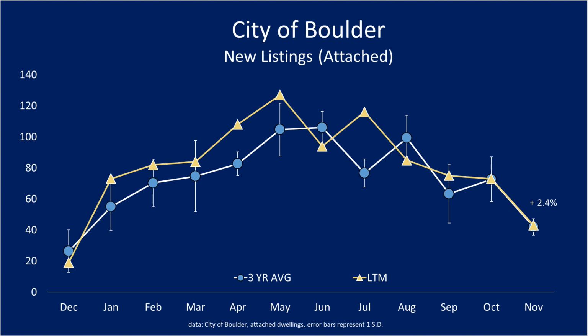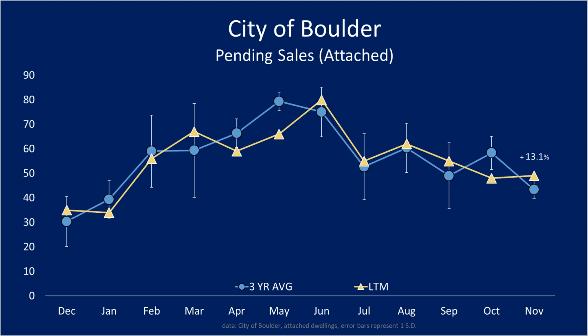Last month, Boulder saw 43 new listings hit the market, or only about 2.4% above average. Pending sales. The story here is not as clear. Beginning in June, it was slightly elevated. In October, it dropped a bit, and then it came back to 13% above average last month. The analysts among you will note that most of this activity has been trending within one standard deviation, which in plain English means it's not really much to get excited about.